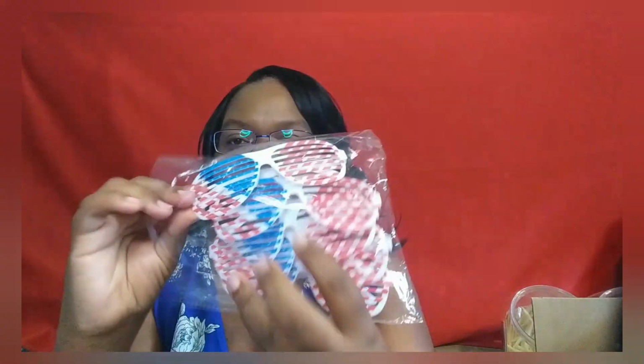So they sent me these. These are some cute fun glasses. The entire package is items for the 4th of July. So they are party favors for the 4th of July, items that you can use to decorate your house, decorate for a party, put in favor bags. So I'll share those with you. And later on in the video, I'll share with you how I use some of these items in a quick setup. All right, so here is a set of glasses right here.